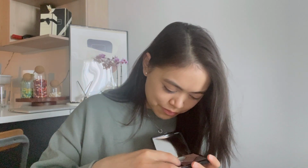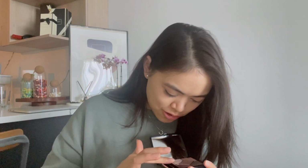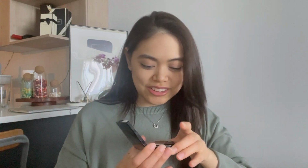I mean, I just put it into the wrong place. Oh my gosh. Okay, well, this kind of sucks off the bat. For such an expensive palette, this has never happened before. I'm kind of disappointed.